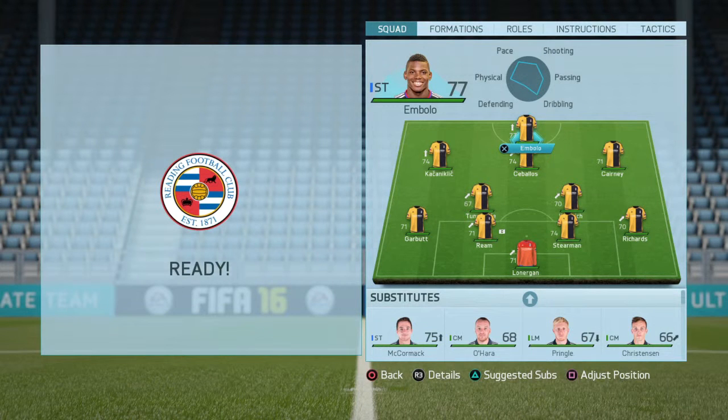And in the starting lineup today, we have an all 5-1 formation. We have Embolo up top, Kranlich is on the left, Carney's on the right, Ceballos is behind Embolo, Tunningcliffe and Kimmich are in the CDM roles. Garbutt, Ream, Stearman and Richards make up the back four, and Lonigan is in goal.